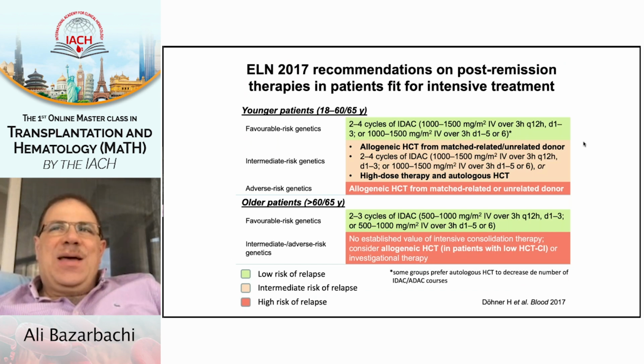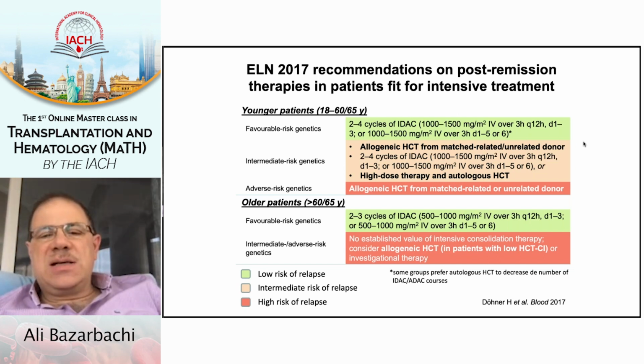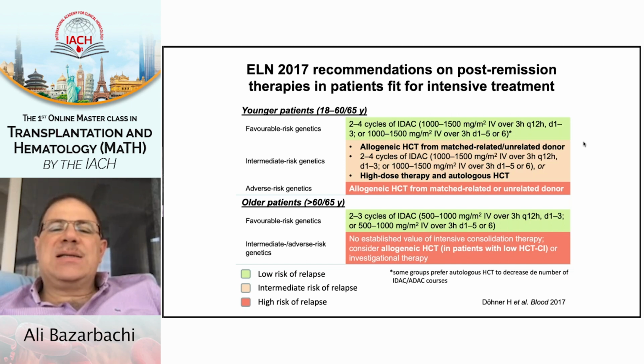In 2017, you're aware of the European LeukemiaNet recommendations on post-remission therapies in patients fit for intensive treatment. As you can see, younger patients with favorable risk were recommended to receive 2 to 4 cycles of intermediate-dose cytarabine. Patients with intermediate risk genetics, which means intermediate risk of relapse, were recommended to receive either allogeneic stem cell transplant from matched related or unrelated donor, or 2 to 4 cycles of intermediate-dose cytarabine consolidation, or high-dose therapy and autologous stem cell transplant. And finally, for patients with adverse risk genetics, allogeneic stem cell transplant from matched related or unrelated donor.